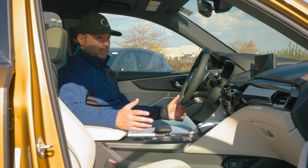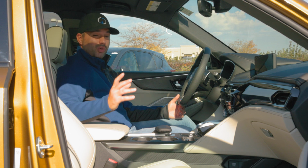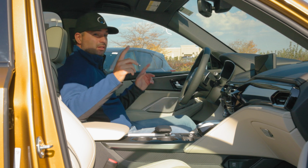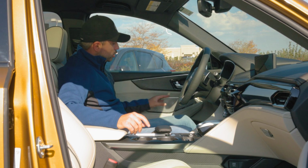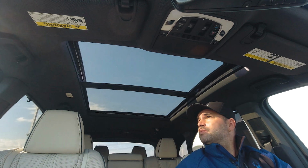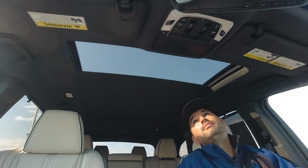Next, the car continues to amaze with the ELS Studio 3D sound system because it has 25 speakers throughout the entire car. Not only that, but the front speakers are also illuminated. On top here, we have a sliding and tilted panoramic sunroof with an electronic sunshade, which comes in pretty handy.